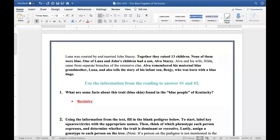How did you kind of figure that out? And how did you figure out it was a recessive trait? Well, the wife of one of the people was heterozygous and she married the blue husband, and the only way in the Punnett square that would work for both of them to have blue babies is if he was homozygous recessive and she was heterozygous. Okay, very good. It's a very good answer.